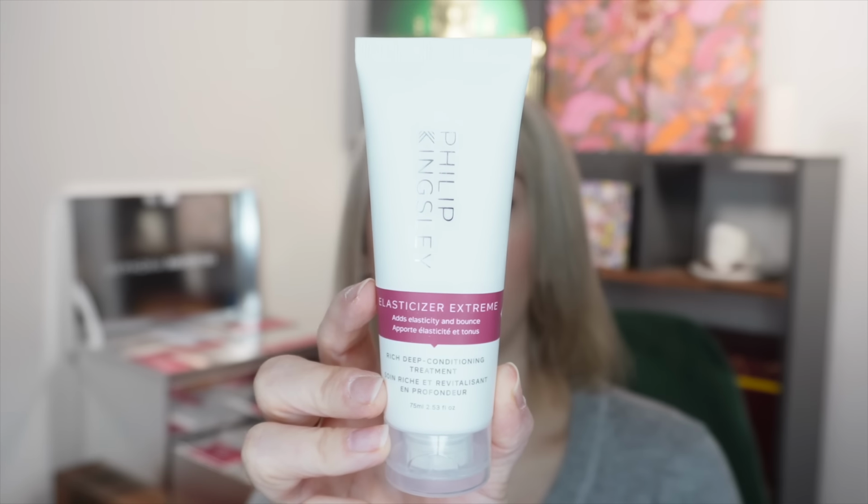This retails for £28. Day number 22. Again, 2 products. These 2 are hair care products. We've got the Philip Kingsley Elasticizer Extreme Rich Deep Conditioning Treatment, 75ml or 2.53 fluid ounce.